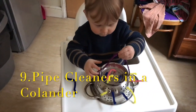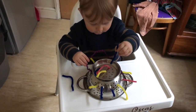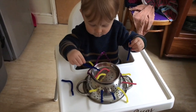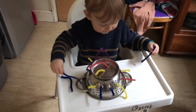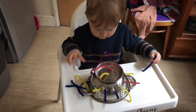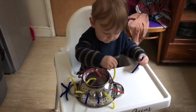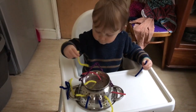Pipe cleaners and a colander. I originally saw this in a nursery that I used to work in and I tried it with Leo and he loves it. Keeps him distracted for a good while and you can set it up again within a minute of him pulling them all out and it'll keep him there for a good while while I cook or get some dishes done or tidy up or something. It's a brilliant distraction and it really entertains him.